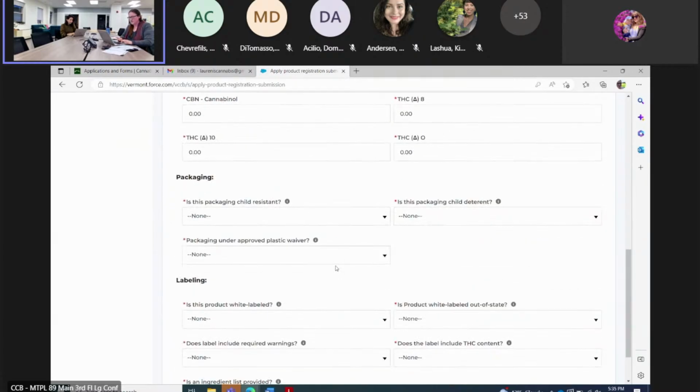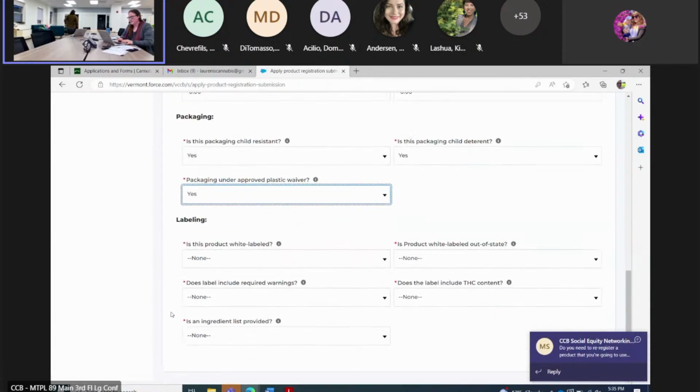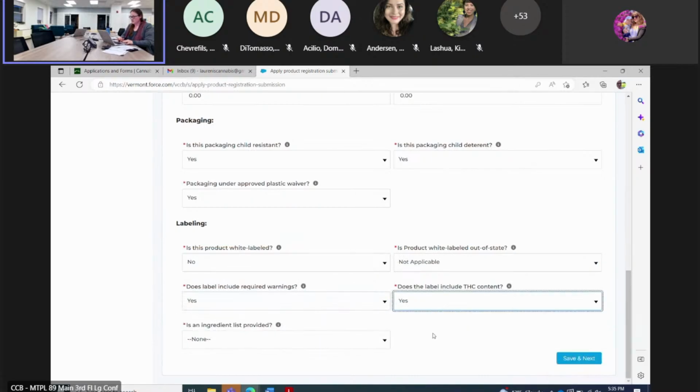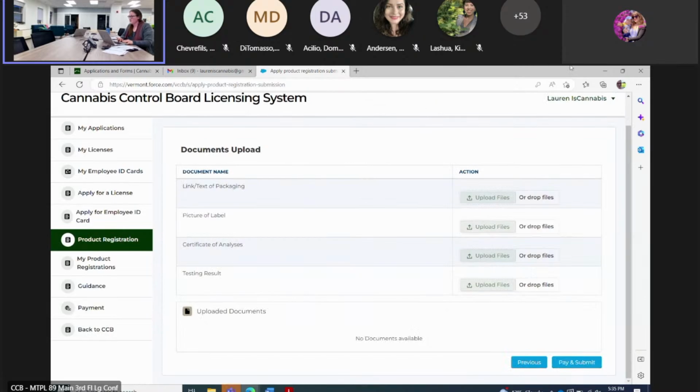All right. So what's important here is the packaging child resistant. Yes, it is required to be child resistant for all edibles and cannabis products. Remember, flower and pre-roll are not that, so it's inherently child deterrent. I will indicate that it is under an approved plastic waiver. It is not white labeled. It's not out of state. It has the required warnings, the THC content, and here with manufactured products, it is really important to be mindful of the ingredients list. So I click Save and Next, and here we are again.